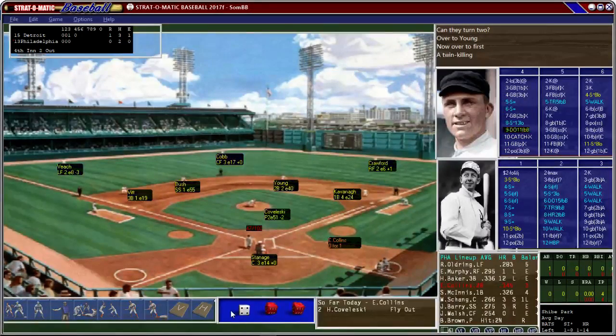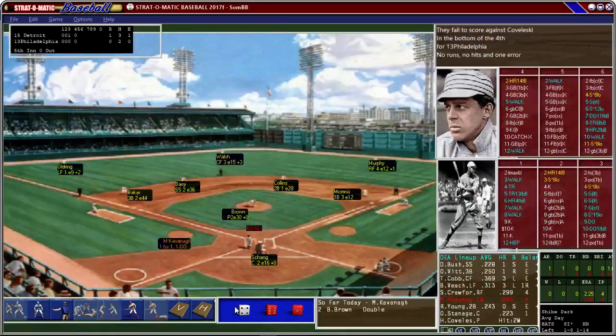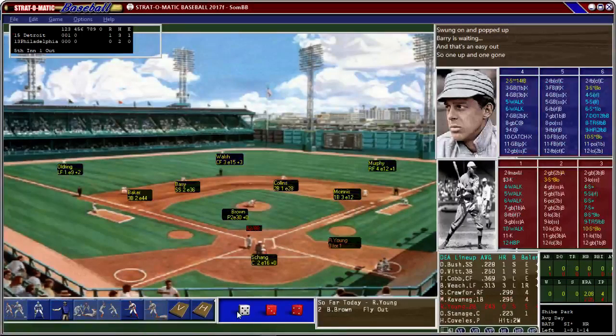Two outs in the bottom of the fourth. That's a ground ball to second. Young is a 2. He should have that. He snares it, does a 360, throws him out. No runs, no hits, one error. Top of the fifth. Tigers lead, 1-0. That's a pop up to short. He's out. One down. Ralph Young. Pops him up to second base.